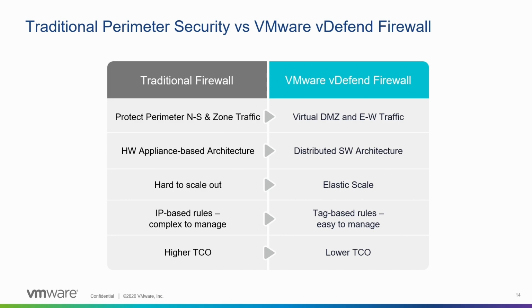A traditional firewall is hard to scale out. You can add additional firewalls for active passive or active active, but as you want to scale that out, it becomes very, very difficult to add more appliances. Whereas we have elastic scale. As you grow, the amount of throughput that you can push in and out grows as well. All you have to do is add additional hypervisors that are prepped for NSX and the VIBs, and next thing you know, you have greater scale.